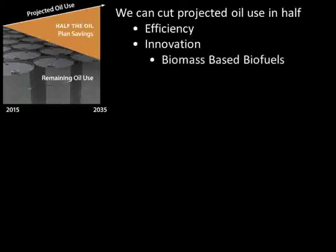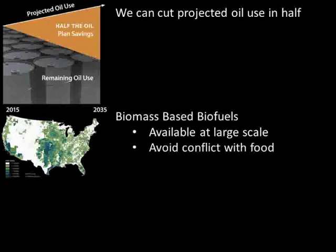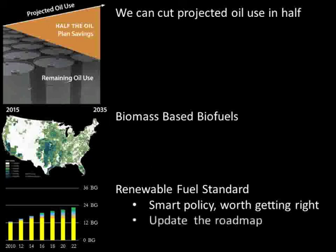We singled out biomass-based biofuels in particular because they're available at large scale and can avoid conflicts with food that our current biofuels have. But to get these biomass-based biofuels to market, we're going to need the Renewable Fuel Standard to keep working. It's a smart policy. It's worth getting it right, but that's going to mean updating the roadmap and, in the near term, slowing down and proceeding with caution.